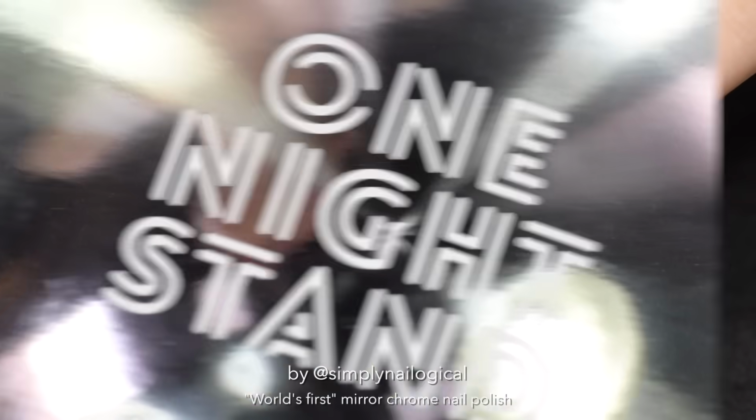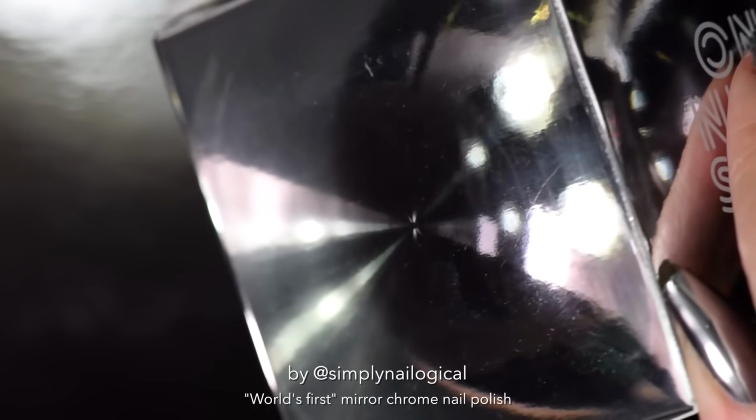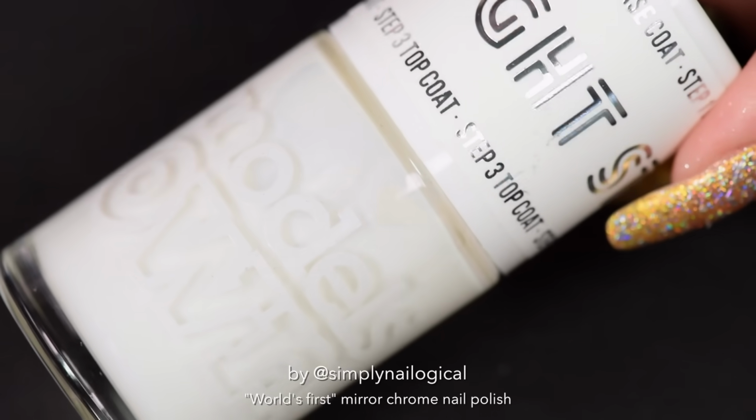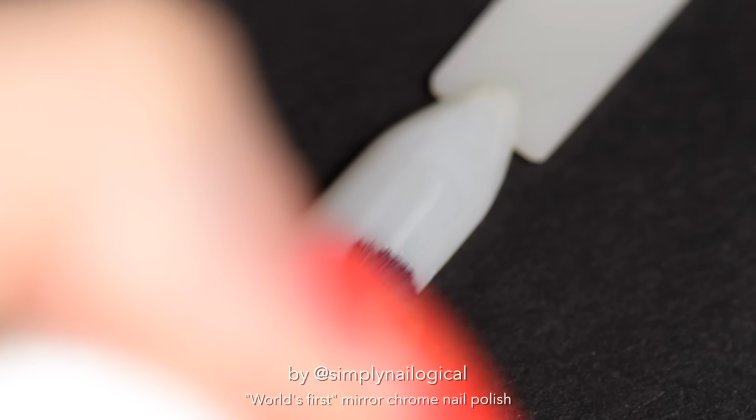You're welcome. Ooh, look at this shiny mirror ball in the package. That is trippy. All right, let's use this. You start off with the 2-in-1 base and top coat. Ugh, I'm not liking where this is going already. It looks like a clearish milky water base top/base coat if you ask me.